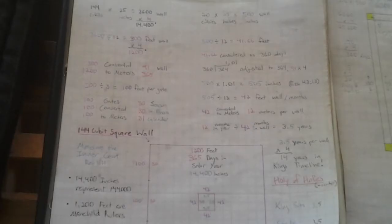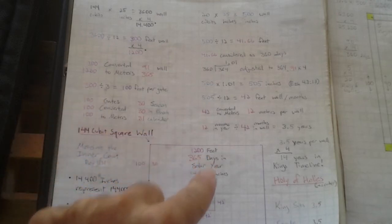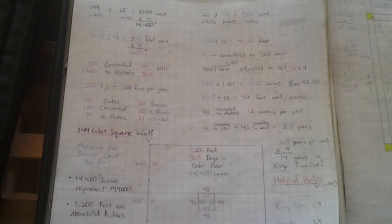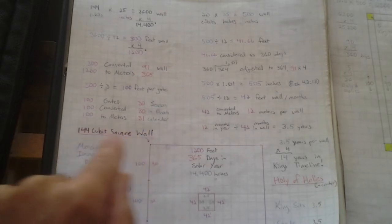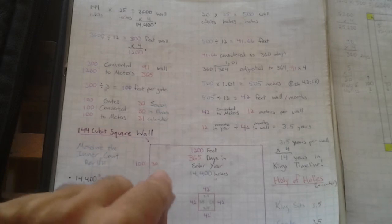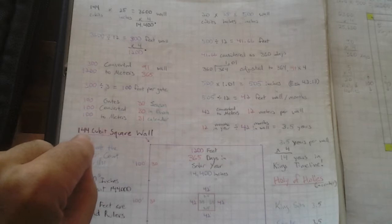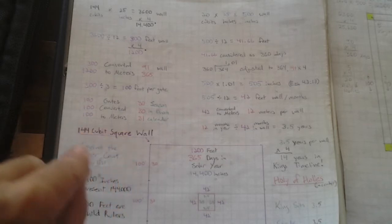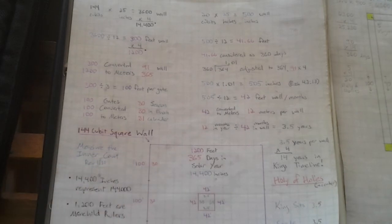Okay, guys, now as a quick recap, this is the 144 cubit square wall. Please watch this other video on this. We go into much greater detail. Essentially, there's two walls. There's an inner wall and an outer wall. Now, we're going to compare Ezekiel, but this is New Jerusalem, and there is an inner wall. It's 144 cubits. When you make a perfect square, 144 cubits, you find some fascinating things.